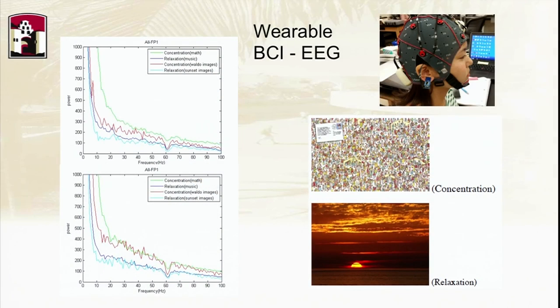That one is the g.tec commercial six-channel wireless EEG. And we use that device to measure the concentration level. As you see, there are two images: one is kind of a busy one, and the other one is a nice sunset that you can see at Torrey Pines Beach. Basically, what we wanted to know is whether we can control the instantaneous level of concentration just by looking at the image.